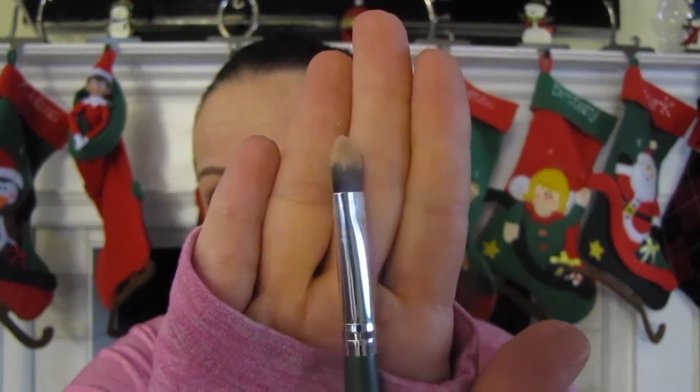A brush that I have been enjoying, I'm actually almost done, I don't have that much today, is the Ofra Professional Makeup Brush number 11. That is what this looks like. I use it to go right up under the brows with my Naked Basics, my two shadows that I always put under there. This just places it there perfectly, seamlessly, no brush strokes or anything. It really is an awesome product. And I believe I got this in maybe a FabFitFun box, because I've never purchased any Ofra products.